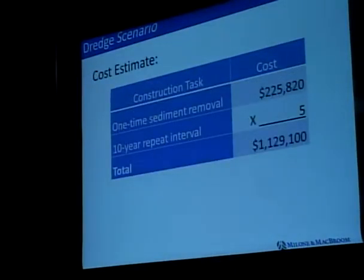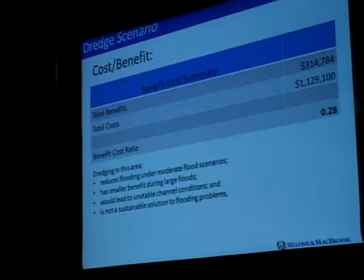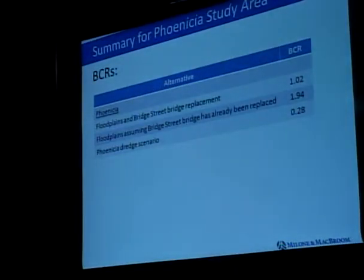We look at the cost of a one-time sediment removal of that volume of sediment that I described in that reach of channel through Phoenicia. And we assume repeating that 5 times, and we're at about $1.1 million in cost there for doing that. And here's our benefit cost ratio when you compare them. It's just under 0.3, and we note some reasons for not dredging the channel to those depths, despite seeing some flood reduction in the smaller floods. So this is a summary of the benefit cost ratios of the alternatives that we considered for Phoenicia.